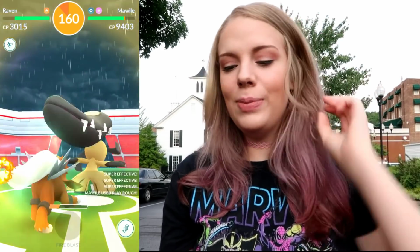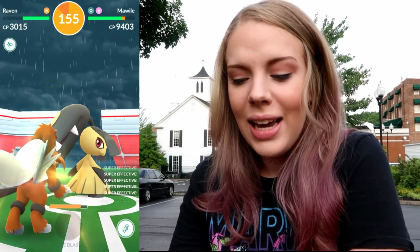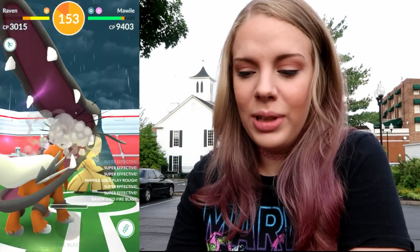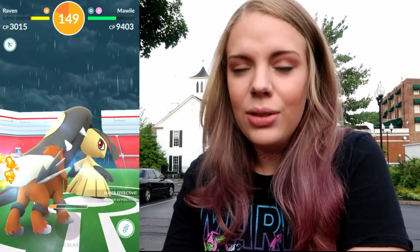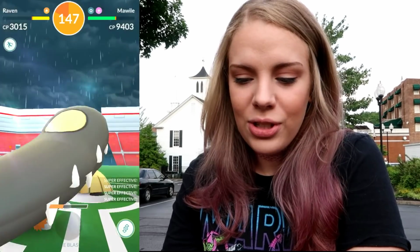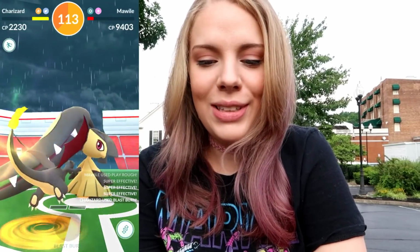If you guys didn't know, the special water event eggs are actually giving out double candies and double stardust, and you can also hatch some really good stuff that normally doesn't come out of 2 kilometer eggs, so it's gonna be absolutely amazing. So we're doing this Mawile raid here, and we're gonna see if it's shiny, so I guess I'll get back to you guys when it's almost down. Okay, so the Mawile raid boss is almost down.